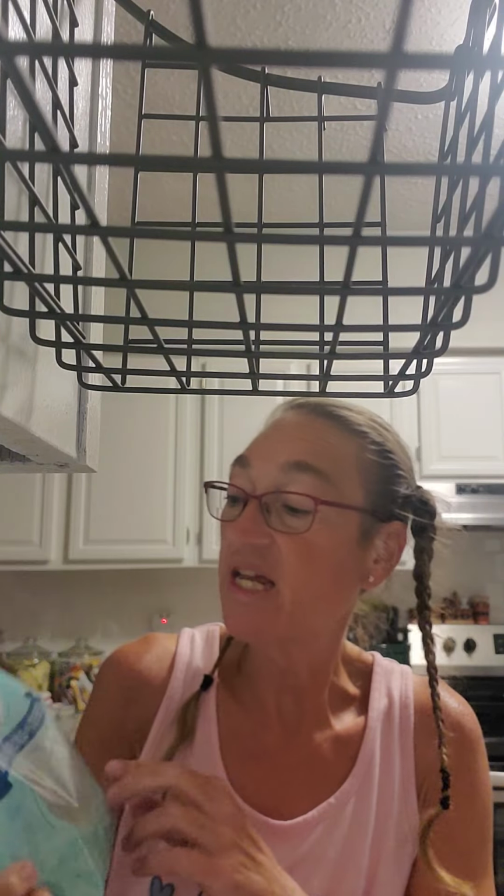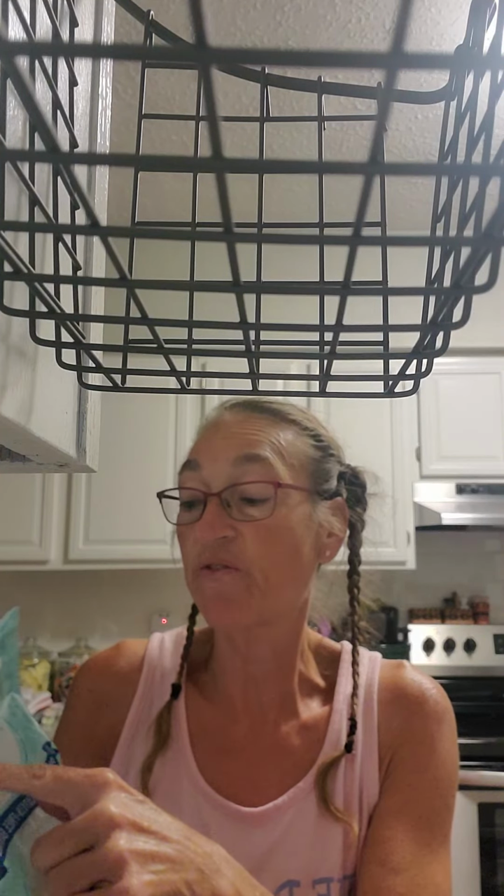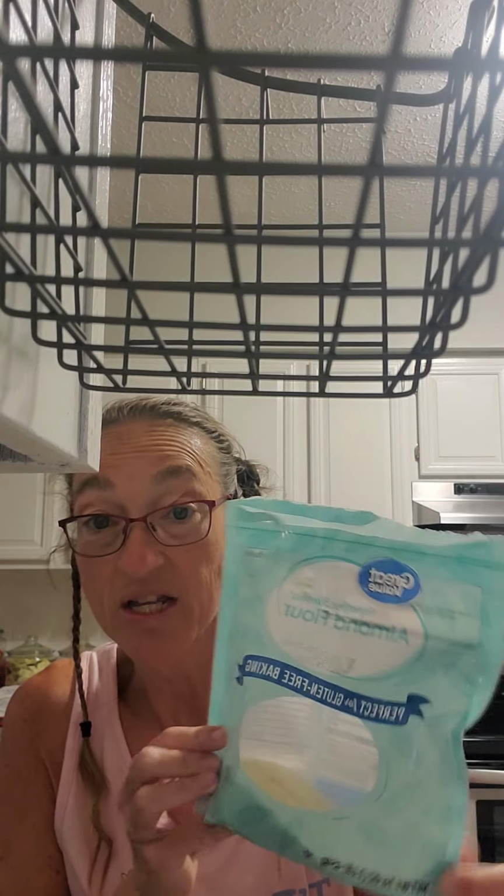Okay guys, so I microwaved my butter and it is melted. So the next thing you want to do is start by adding your almond flour. I'm going to show you each individual ingredient that I'm going to use. It's almond flour, just Great Value from my local Walmart. You want to make sure you get this super fine blanched almond flour. It'll say it on the top.